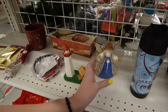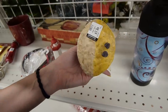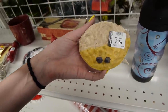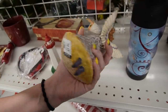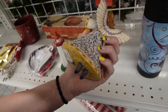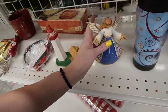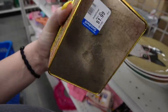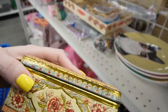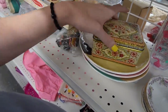There is a Jim Shore angel, right? What's wrong with her? Looks like her wings are a little off. She may not even be Jim Shore. I don't see any markings on her. So maybe she's not. Or maybe she was supposed to attach to something. She's missing a thumb. That looks like... What is it, England? No, made in Holland, actually. $1.99. I love the pastel colors to it.